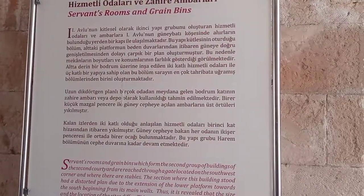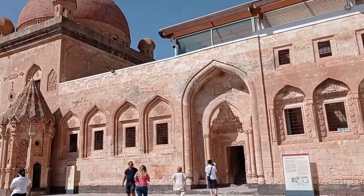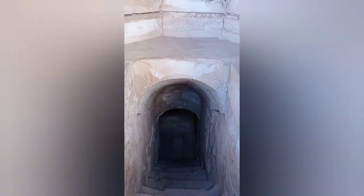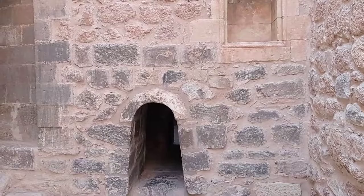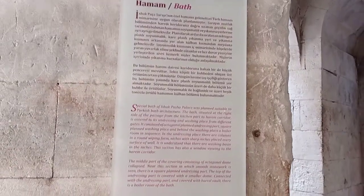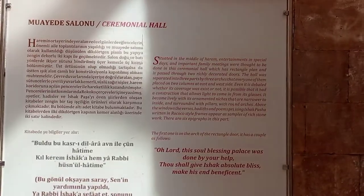The entrance fee for Isha Pasha Palace is 20 lira. Place for kitchen. Enter the harem room.